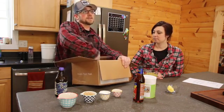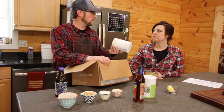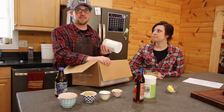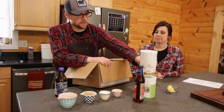But this is a cool one, mushrooms. Gina loves mushrooms. I don't mind them, but normally we'll buy them, use like a quarter of a cup, and they'll get stuck in the refrigerator. We'll find them a month later and they're like mush and nasty. So I'm excited for the mushrooms.